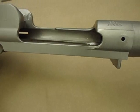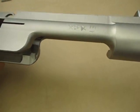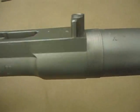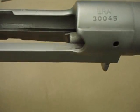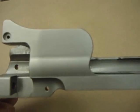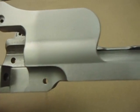You see it on 1917s, U.S. 1917s, but I haven't noticed it much on the P14s yet. Maybe a different hardening process or something. I'm just not sure. But anyway, now we get to see up close, and like I say, no big problems or surprises. Just the one bit of a ding there that I found, which once again, it's certainly nothing we're going to lose sleep over.